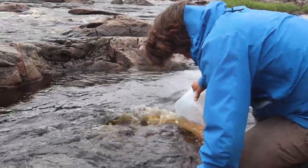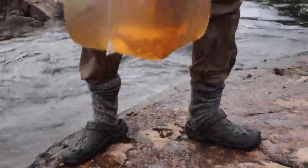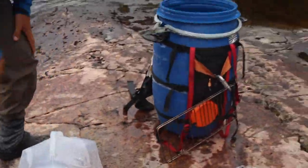Is that 16 liters already? I'll take 15. I kind of half-assed it on one of them. All right. That's probably good, man, if it's that heavy. It's okay like this? Yeah, I think so. That was just like bonus, right? Yeah. It's just for fun.